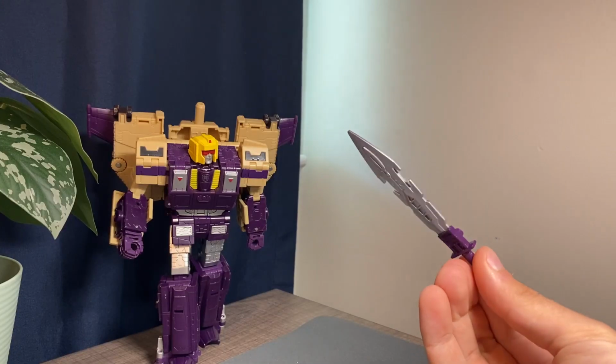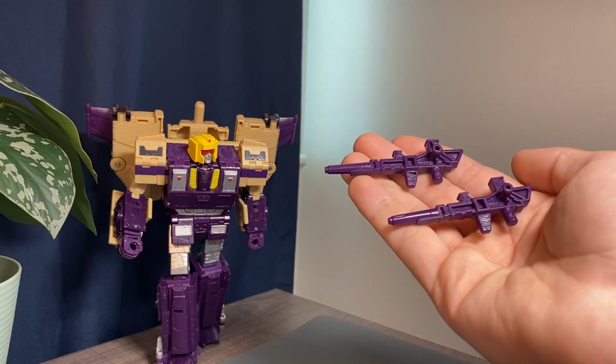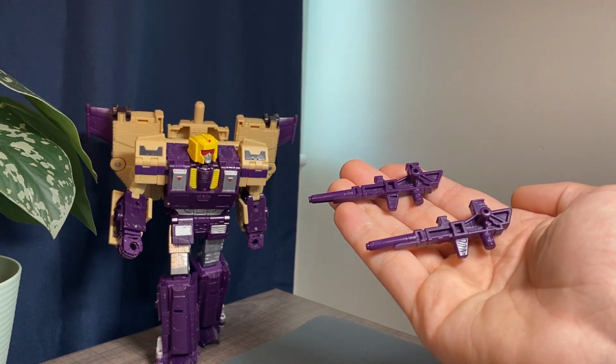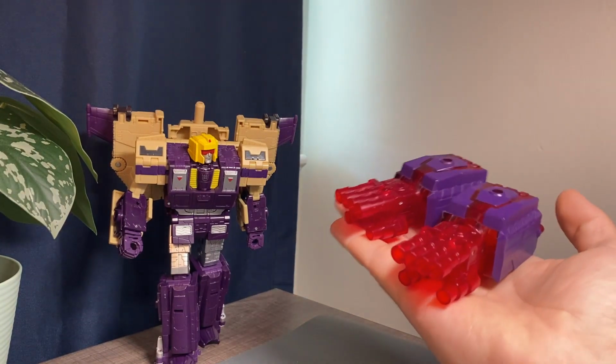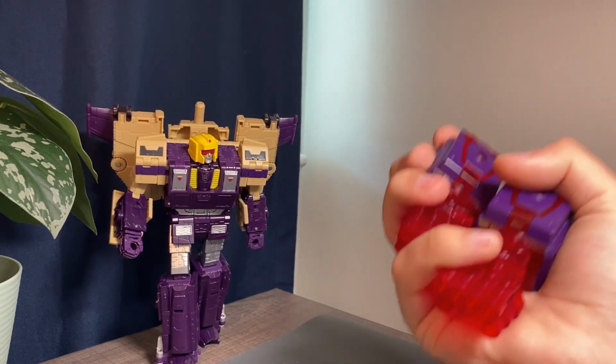His classic sword is rendered beautifully in this great silver paint, and he's also got two of, well, his usual one gun. In addition, there are the classic Blitzwing oven mitts that were always there since day one, I'd swear. Don't you remember?